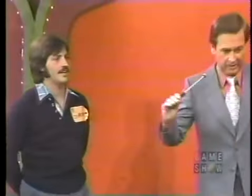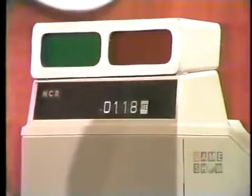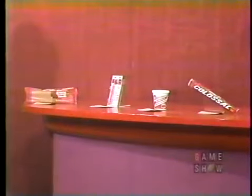Two. Two of them? Very well. I shall step over here and see how much each one is. 59 cents. So how much is two? You have now spent $1.18, and you are now $5.82 away from $7. You may buy this, this, this, or this. You can't go back to the same product again.